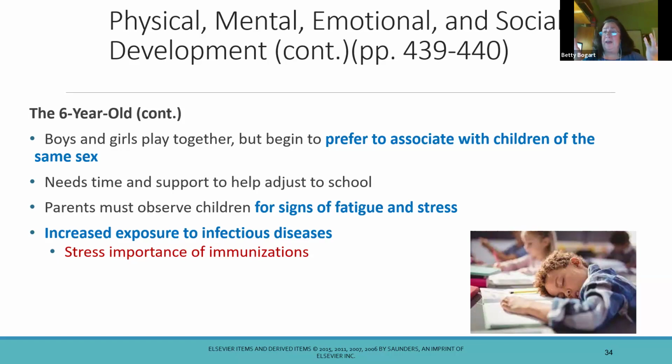Signs of fatigue and stress. What would a kid who's 6 years old do? Well, sit in the corner and suck their finger. Maybe urinate in the bed at night, right? Or all of a sudden get really quiet, or verbal, saying things they don't normally do. Those are signs of fatigue, not enough sleep, or something happened. Maybe something happened at school you don't know about. And they don't tell you everything.